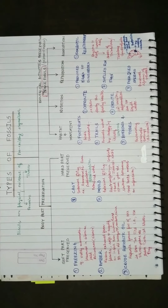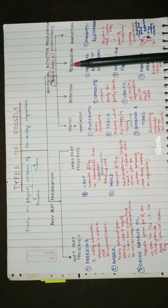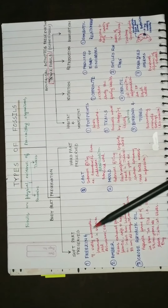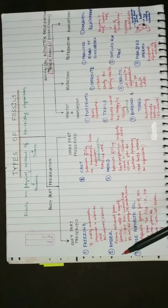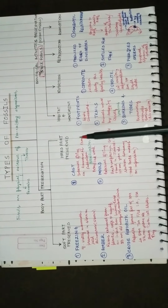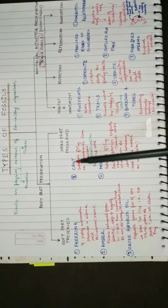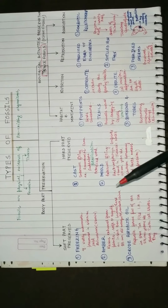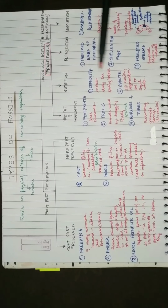So let's summarize our types of fossils. Our fossils can be divided into two parts: the body parts and the trace fossils. Body parts can again be divided: if the whole body is preserved, including the soft parts, it can be either in the ice, in the amber of the trees, or in the soil in crude asphaltic oil, right? Or the whole body can be preserved because of some internal fillings forming casts, and because of the external fillings, which is the mold. The activities of the organisms can also be seen and recorded.